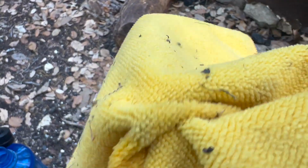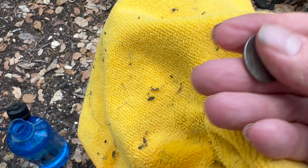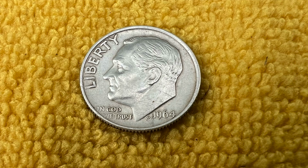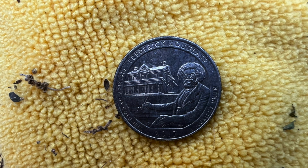Just give it a little rub down here. Doesn't take too much. Coins haven't been in the ground too long. This camp opened after the silver era. I've probably found 150, 200 coins at this camp over the last couple of months. I've only found 1 silver dime, so the odds are small. And here we have a nice, clean, clad Washington quarter with, who's that? Frederick Douglass on the back.